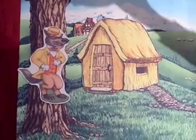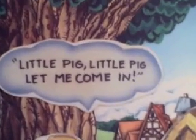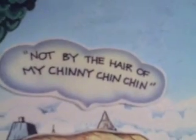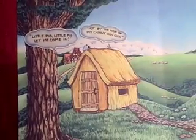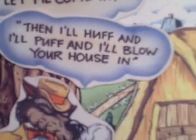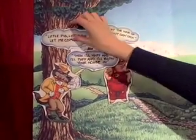And the wolf said, "Little pig, let me come in." And the little pig said, "Not by the hair of my chinny chin chin." And then the big bad wolf said, "Well then, I'll huff and I'll puff and I'll blow your house in." So he huffed and he puffed and he blew his house in. And his house didn't stand up, did it? Nope.